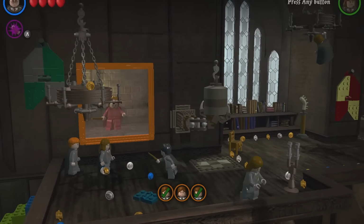No. Go back to Harry. Harry, why would you drop down like this, Harry? Oh my goodness. I worked so hard to get you up there and you just dropped down when I lost control of you. Okay, let's see. Where's the thing that we need? Oh, no. Harry, use your spell. Okay, where are the things? Oh, right there. Oh, that's what it is. I see. Okay, let me swap to someone else.